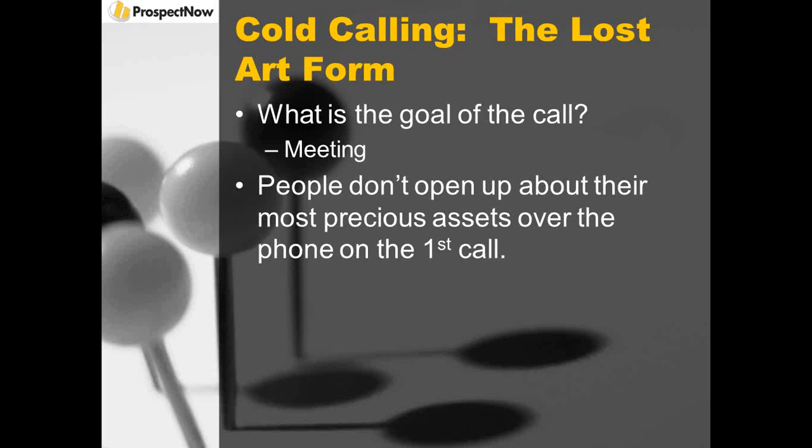Cold calling, it's the lost art form, right? The first thing I would say when you're cold calling, when you're reaching out to prospects, is you've got to have a plan. You've got to have a goal. So what is the goal of a cold call? Everybody's product or service is a little bit different. In the case of ProspectNow, for example, when we call up a commercial real estate broker, our goal is a demo. That's the goal. That's the close.